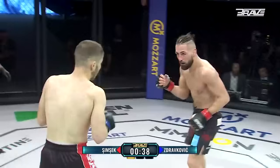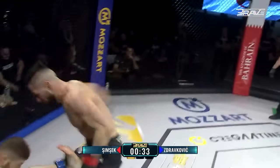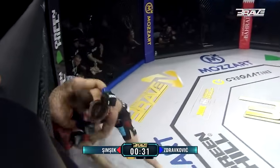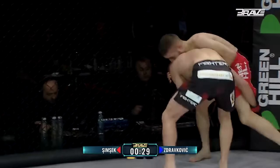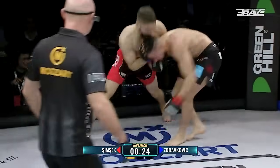Zdravkovic needs to be wary of keeping the hands up when he's moving back. Those flurries of Ahmet Šimšek, it's not the 2nd, 3rd, or even the 4th that catches, sometimes the 5th, but big shots again being thrown by Šimšek, who's in on a takedown of his own. Nice use of the wizard, needs to be wary of exposing that neck.